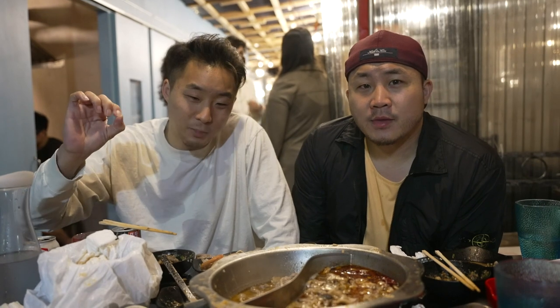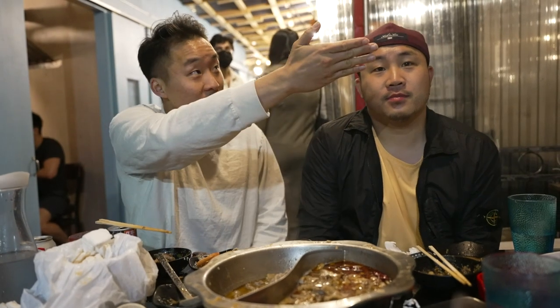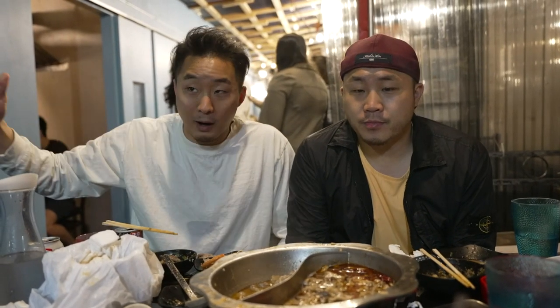So this is not the fanciest hot pot. It might not even be the cheapest. In fact, Andrew, it might be the least fanciest hot pot. I mean, look, you're eating in a shed, okay? And we're eating next to a graffiti wall. And this is legit, we're outside on the street right now. So it's definitely an interesting experience.